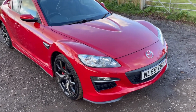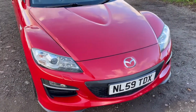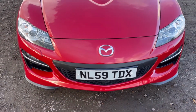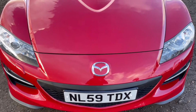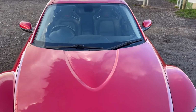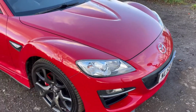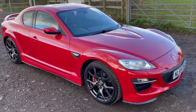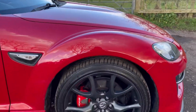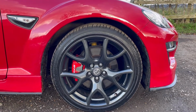As mentioned, the car's in very nice condition. You won't be able to pick this up on the camera, but there's a few stone chips on the bumper because it's done just over 40,000 miles, so kind of to be expected. They're very light. Wheels were refurbished towards the end of last year, so they've done minimal mileage since. It's immaculate, to be honest.